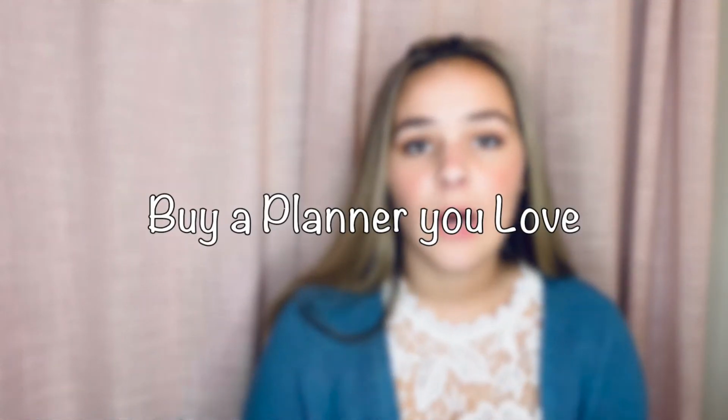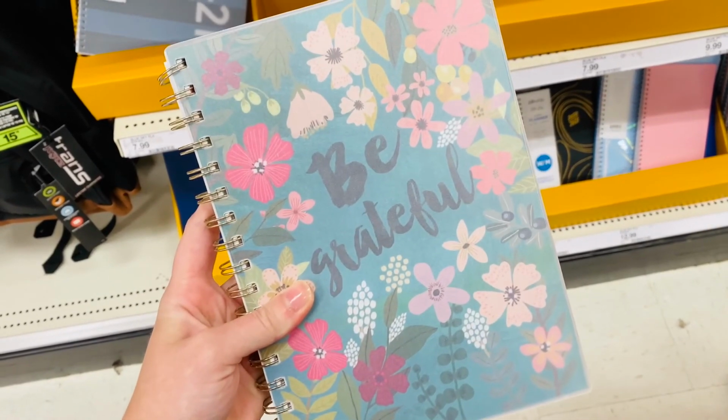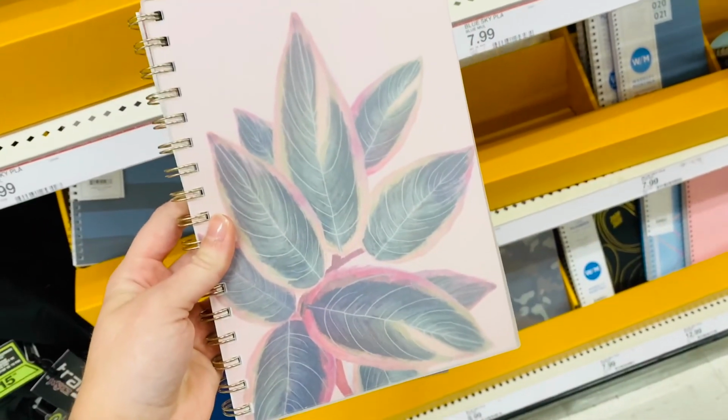Buy a planner you will actually use. It's important to keep track of your deadlines because there's a good chance that your professor is not going to remind you when all of your assignments are due.